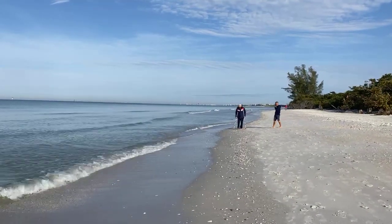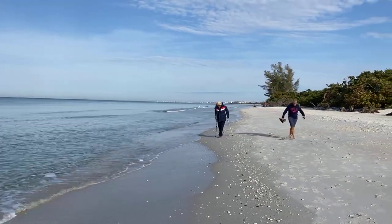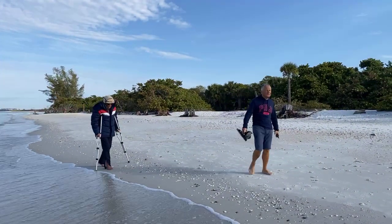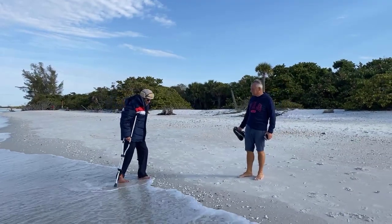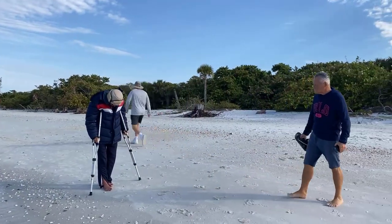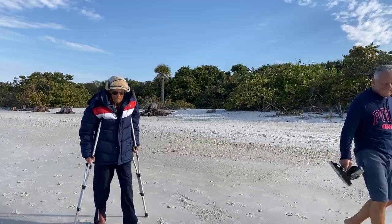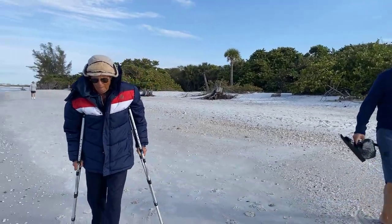Roy and Kevin, the boys of the beach, the Beach Boys. He's on the move. He's determined to get in that water. Looks like he's going to the North Pole, but 70 degrees. 70 degrees, and Roy's dressed up like an Eskimo. You're an Eskimo. You look like an Eskimo out here. Yeah, I feel like that.